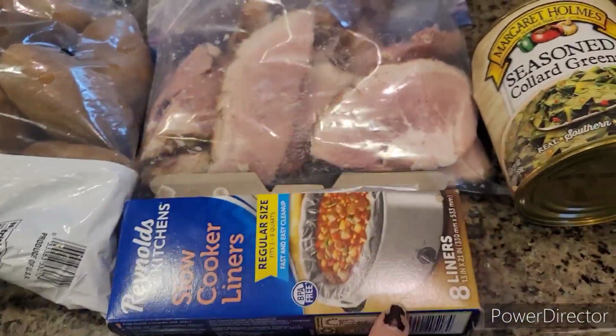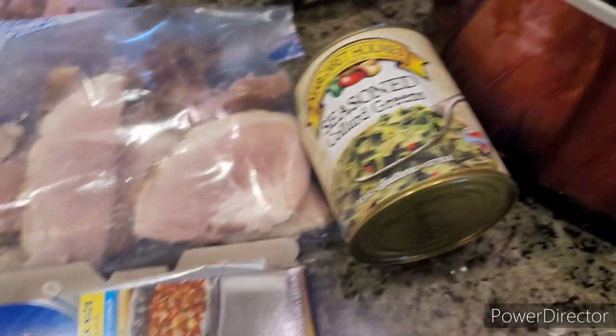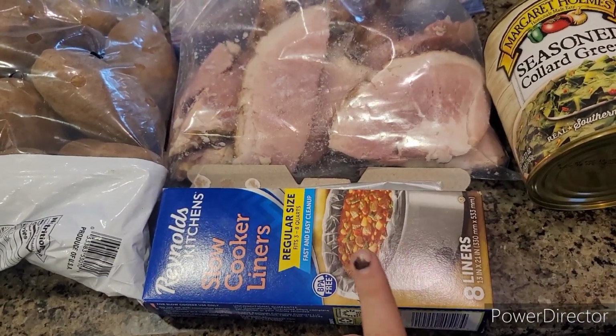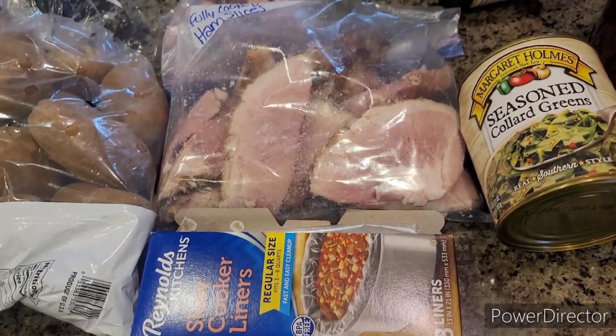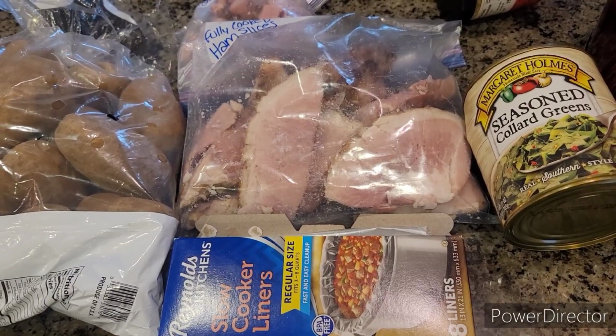And these are lifesavers because you put it in here, you cook, grab it, throw it away. Sometimes, depending on what I'm making, I have to wipe that a little bit. But the cleanup is so super easy. It's worth my time and peace to use these. And again, super cheap. So that's what I'm going to do. I'll get started and then I'll show you what that looks like.